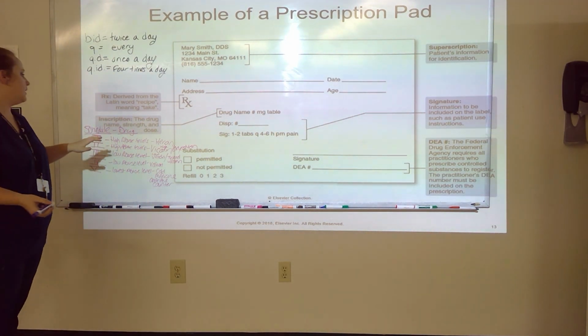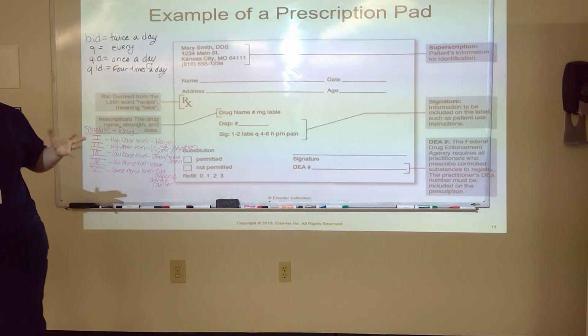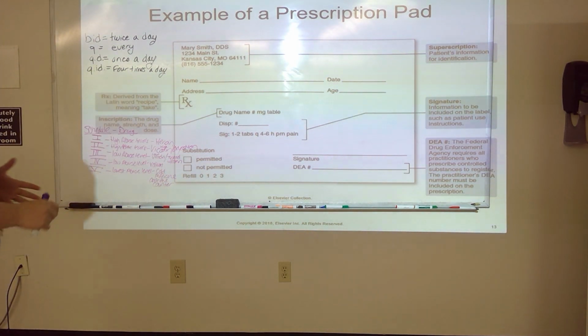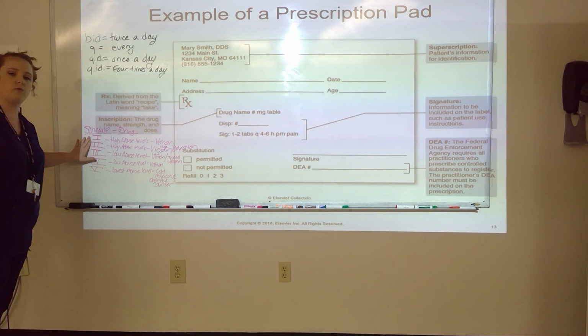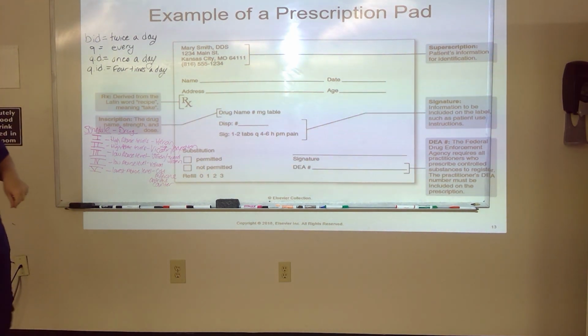So there are different variations of drugs. We call them scheduled drugs, Scheduled drugs 1 through 5. And we use Roman numerals to number these. So Roman numeral 1 is I, Roman numeral 2 is 2 I's, 3 is 3 I's, and then an IV is 4, and V is 5. So that's the scheduled drugs that we're going to talk about.